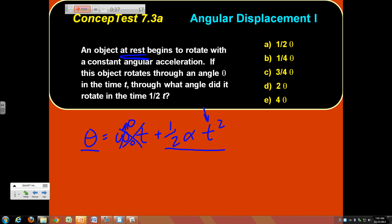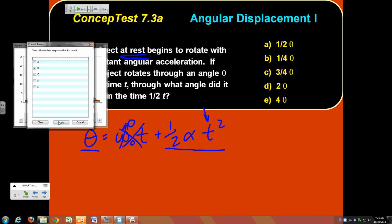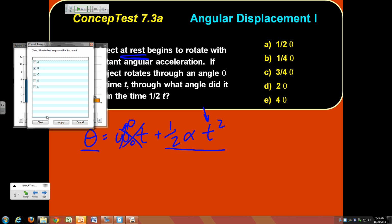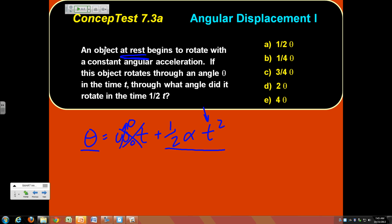Stop at 40. Very good. B is the right answer. It's useful to be able to understand those relationships, how if I change one variable, how it affects another. And it often comes up, as I said before, on standardized tests.